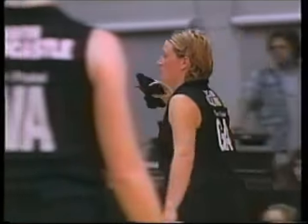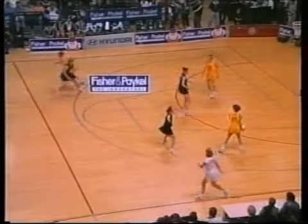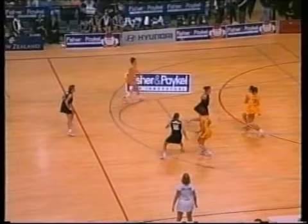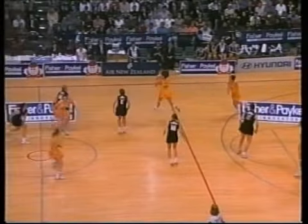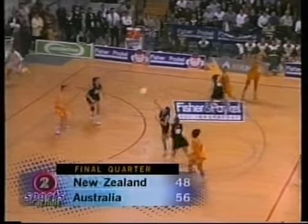The remaining test in the Fisher and Paykel series also doubles as the Fisher and Paykel Cup match to be watching next Tuesday. The Australians in possession, and that'll upset everybody, not just New Zealand. Nobody likes seeing it happen. And lately it's happened more often than we like.